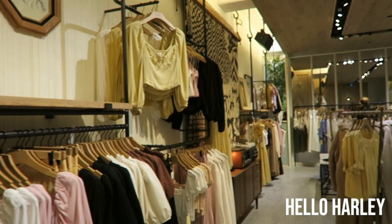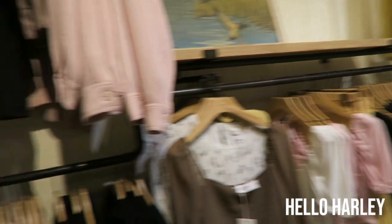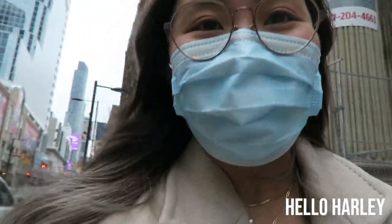This whole new season really reminds me of Alex because she loves yellow and she loves pink, and it's all yellow and pink.